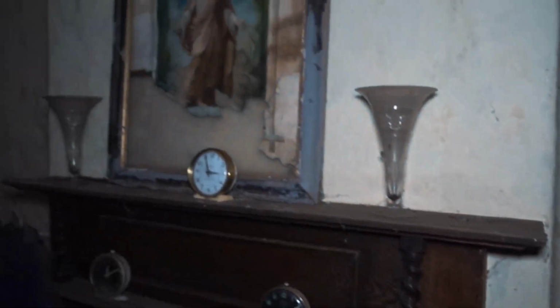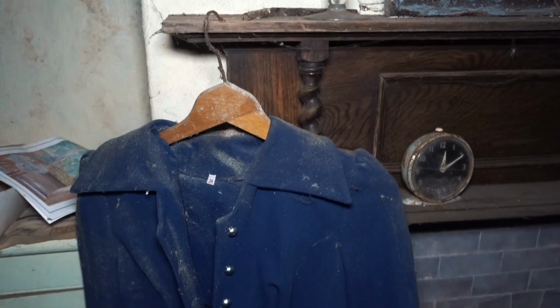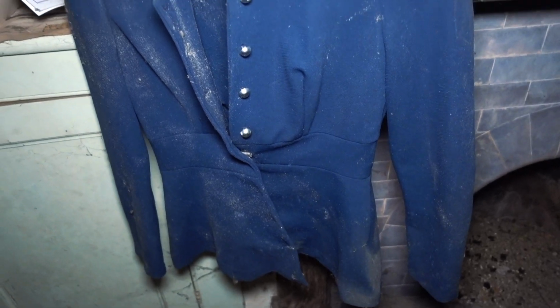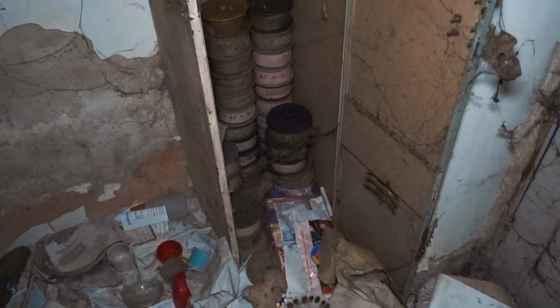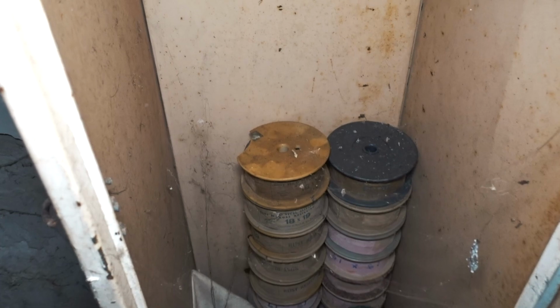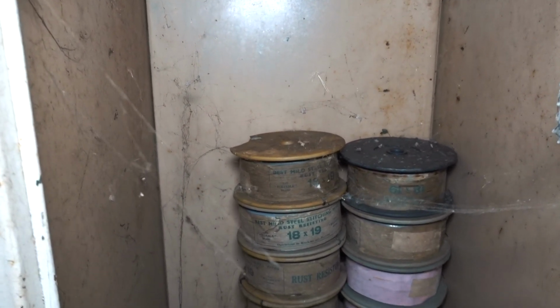Then over here, a really nice fireplace made out of wood. Over here there's still a coat hanging, completely moldy and dusty. Even some woman's shoes. Okay, so over here we can enter the main hallway. This used to be the main door of this property. What is inside? All these boxes, I don't know. It's saying steel stitching wire. So there's wire inside.